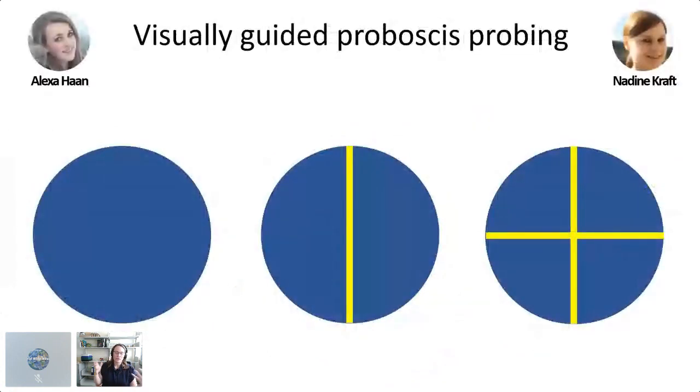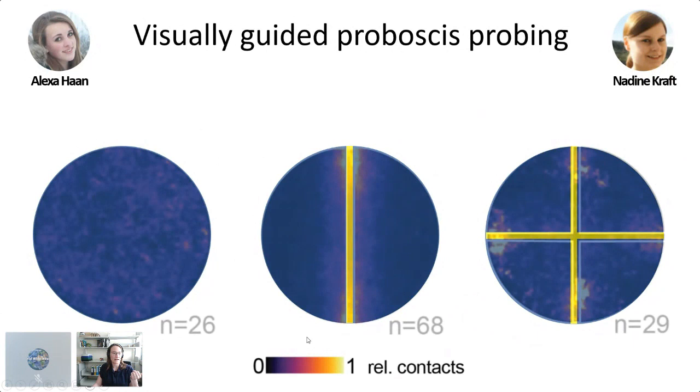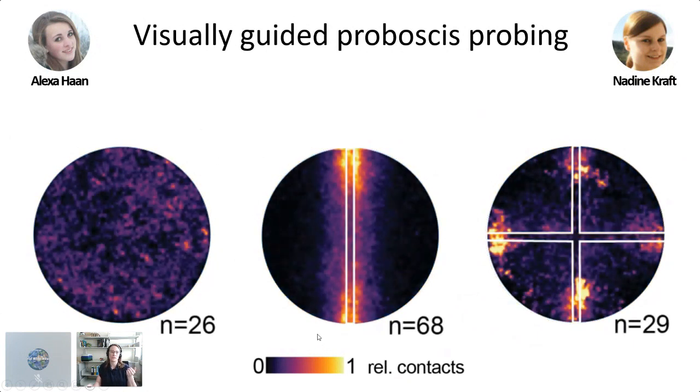We can play around with this, and this is students in my lab have done this, Alexa Hahn and Nadine Kraft, with many different types of patterns. Here just 2 plus control that doesn't have a visual pattern. And if we track where the animals are actually placing their proboscis contacts, you see that they're very much oriented along these visual features of patterns. Whereas if we don't have a pattern on the flower, they are homogeneously searching for the nectary across the entire flower.